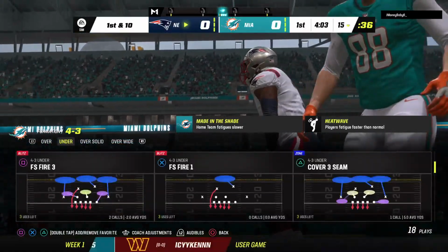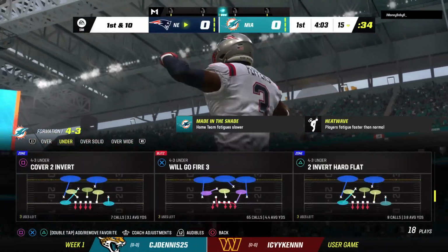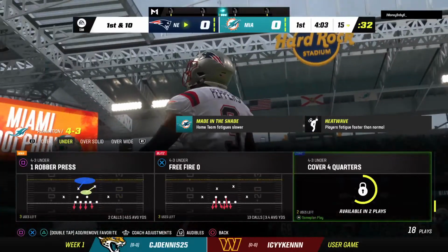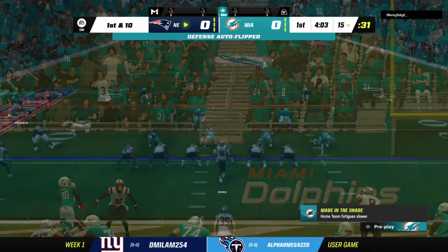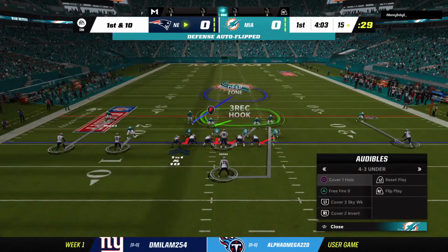Boy, Brandon, that's what I call an ill-advised pass right there on 3rd down. I mean, you just need a yard or two to keep the drive going. Instead, he's trying to hit a home run. You've got to really like your chances if you're going to take a shot like that.